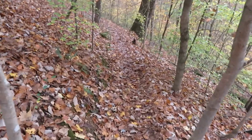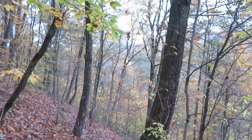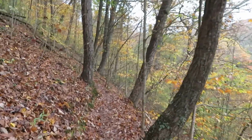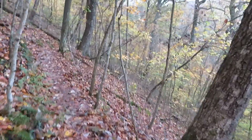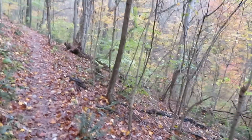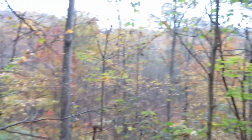Hiking down a steep hill right now. I'm a little worried about these wet leaves, so I have to be very careful. This red trail is about 5.8 miles. I'm hiking the figure eight today, and I think that adds a little distance to it, so the hike is probably over 6 miles. It's been a beautiful hike today.